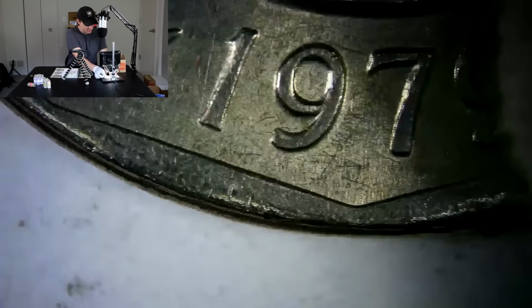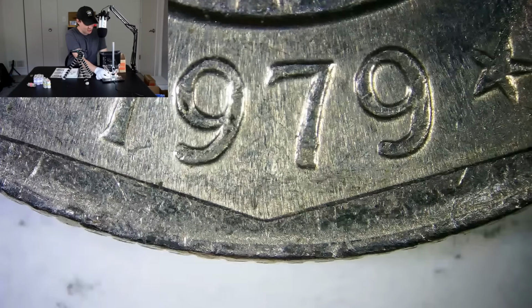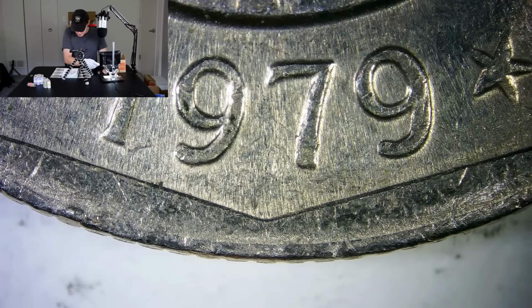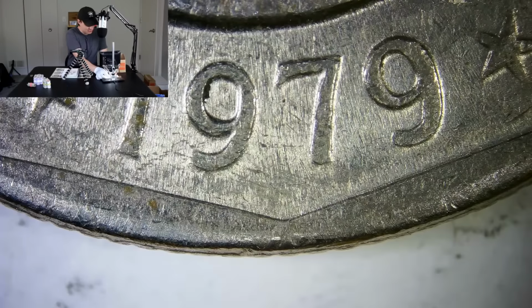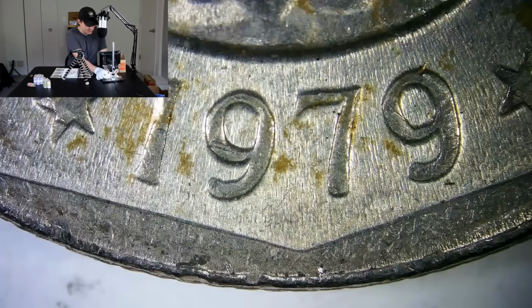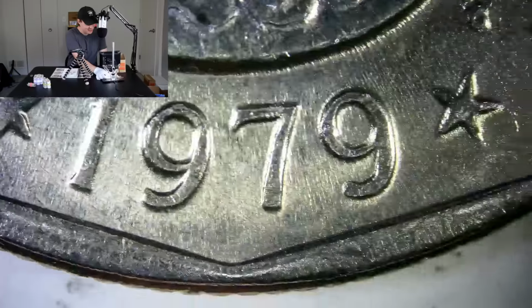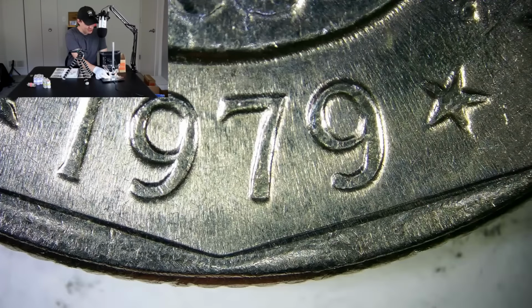That doesn't look like one. Let's check the next one. That looks normal to me. We're looking for a date that's extremely close to the bottom. No, I don't think so. It needs to be closer than that. Let's see if we can find one here, guys. Not seeing it there. Of course, I don't know exactly what I'm looking for because I've never looked for this before, but you guys will definitely let me know if I missed it.